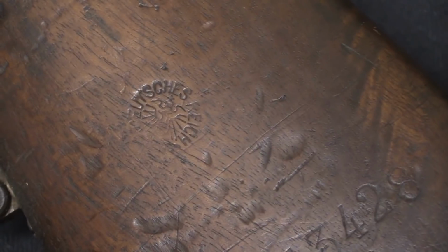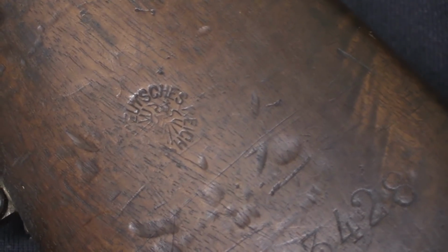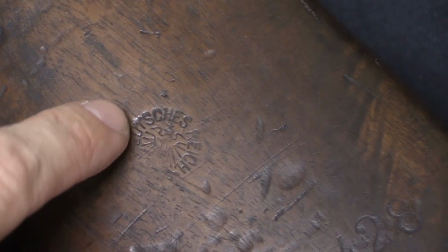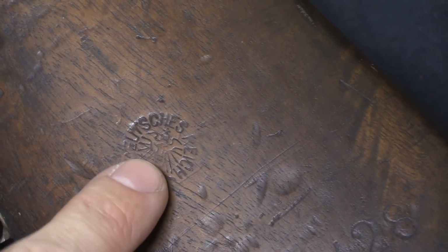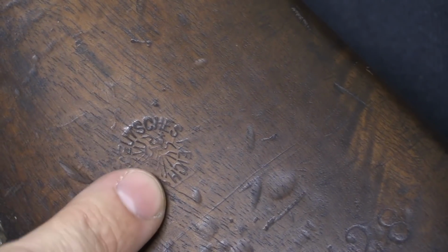But that's not where this rifle's troubles ended, for either the rifle or the poor guy carrying it, because we also see here on the left side of the stock this circular stamp. That is a Prussian eagle in the center, and the writing is Deutsches Reich. This is basically a German capture mark, or a German property mark.